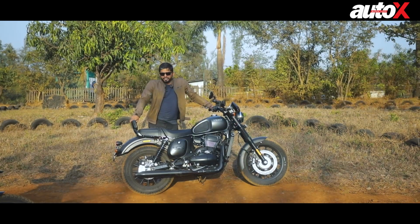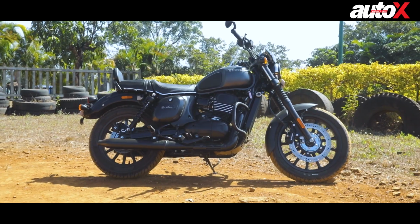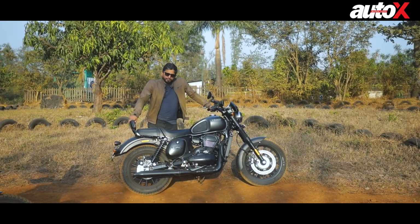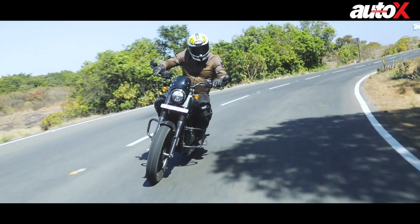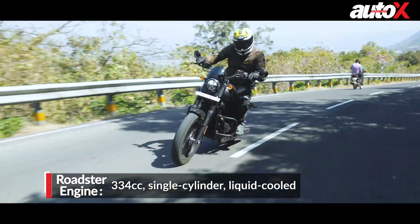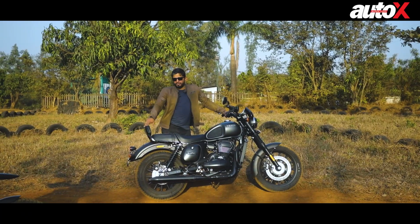Of the three bikes we had today, I thought the Roadster looked the most uninspiring. But that was before I rode it, because after riding it, I think it is dynamically the most sorted of the three. On the road, it felt really composed, and the suspension and the engine, well, they were in tune. And when you're riding it on the road, it feels the most natural out of the three bikes.